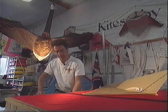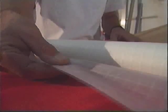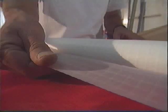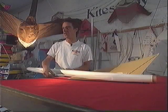But more recently, the manufacturers have realized there's quite a big market, and they're developing materials specifically for kites. And this is a half-ounce fabric. It weighs half an ounce a square yard. There's no stretch in it, very, very strong, very light.